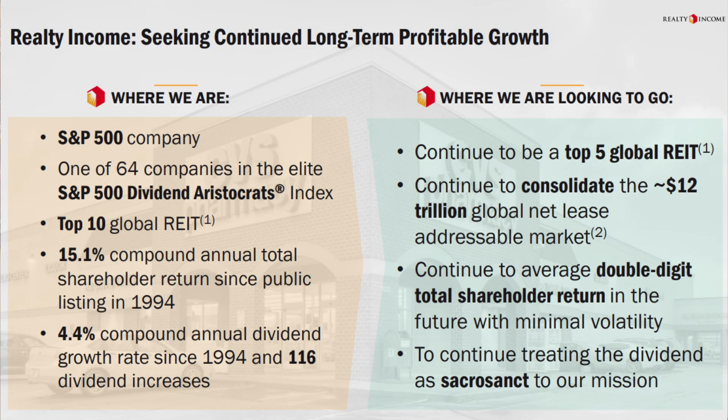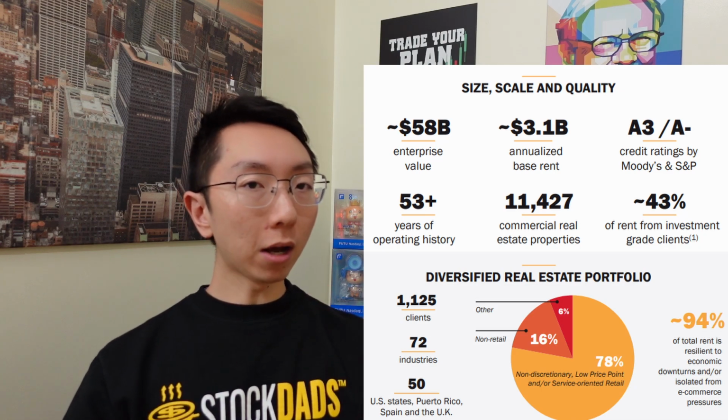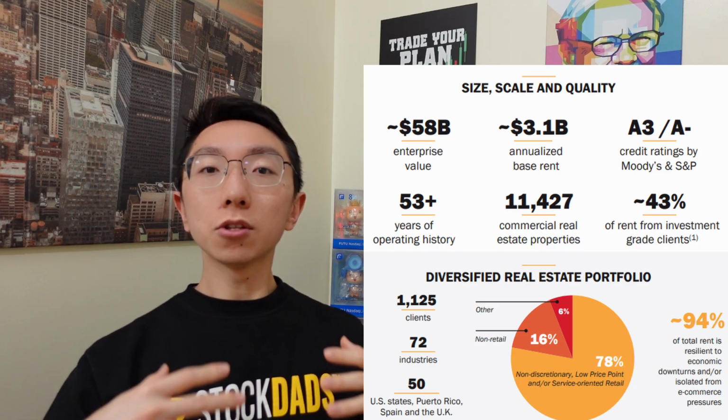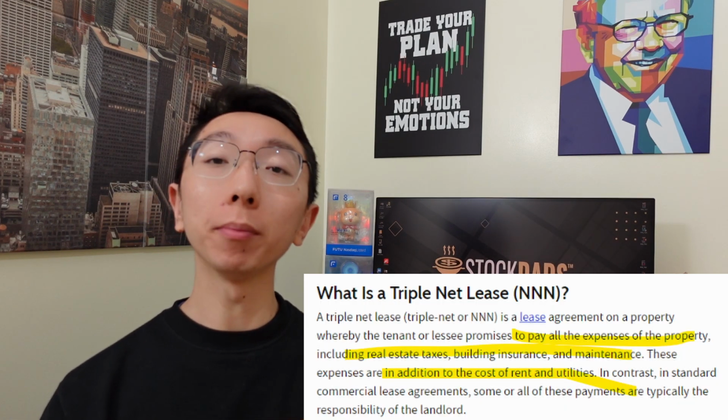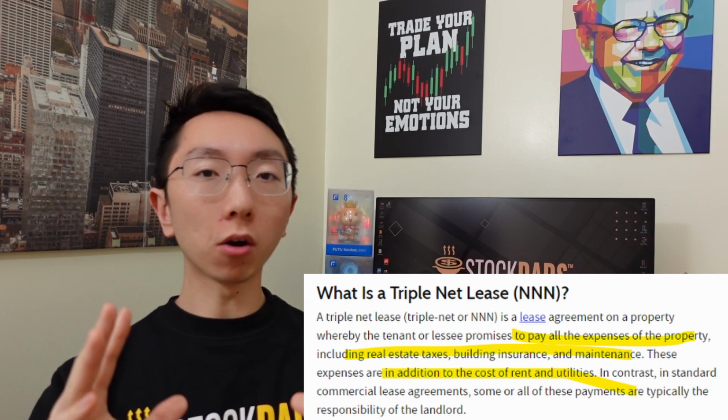With this particular company, it's a real estate investment trust, so it's in the real estate sector. They own properties and they rent them out, and they're especially designed to pay back shareholders with the rent that they collect. What I really like about O's model is that it's a triple net lease model, meaning that the tenants are responsible for pretty much all or almost all the expenses when it comes to the properties.